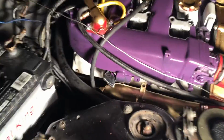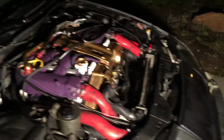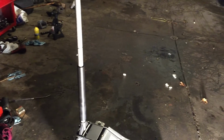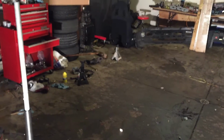Let's see here. No signs of oil there. Yep, I don't know where it's coming from, but it's definitely on the passenger side. But that's about it. I guess I'll catch you guys later. I'm gonna clean up my garage because it's really messy in here. So that's about it. Once again, if you guys possibly know where that leak is coming from, my Z32 guys, just say anything. Just give me a heads up because I'd like to find it.